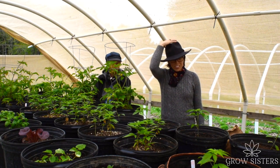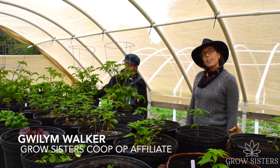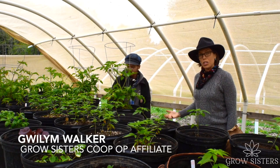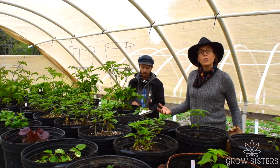Hey everyone, so this is our shade house. This is Quillum. Hi there. And he and I have been mapping out the garden. He has been a huge help. One of the neighbors come together to grow more food for the other neighbors.